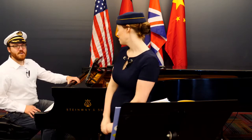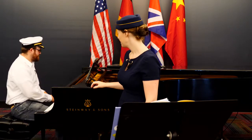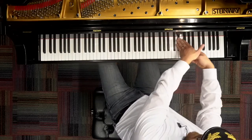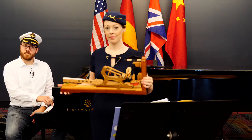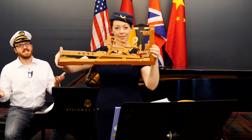The piano has 88 keys. I'll play them for you. And strikes the string. So that technically means it's a percussion instrument.